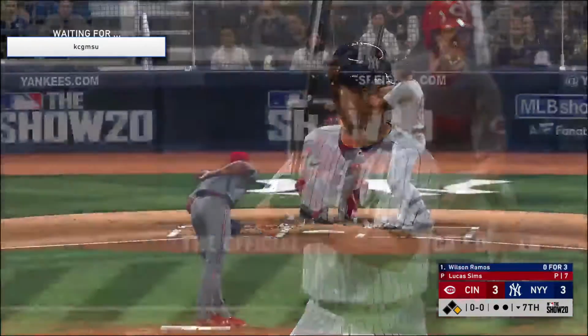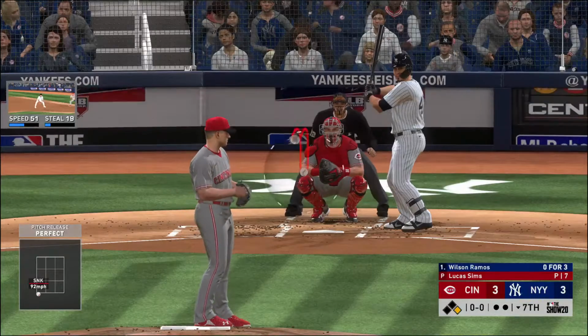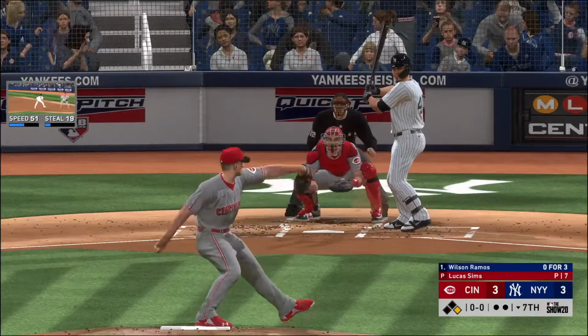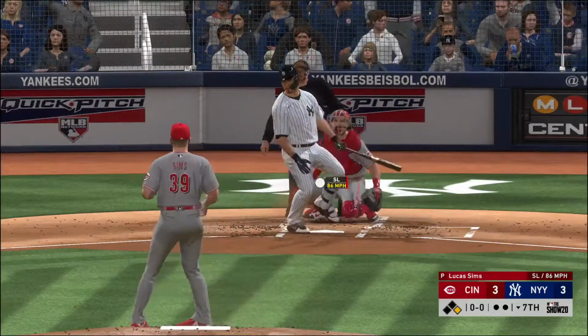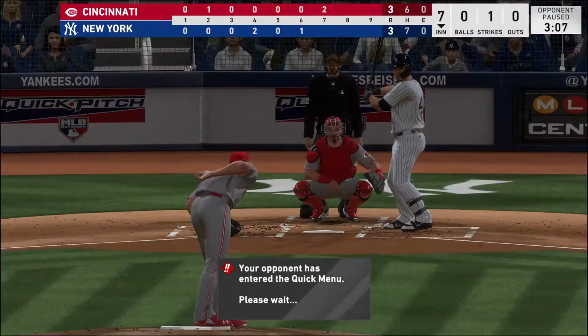Here's the catcher, Wilson Ramos. He could really use a knock here. 0 for 3 in the game so far. From the stretch. Go-ahead runs aboard here at first with nobody out.